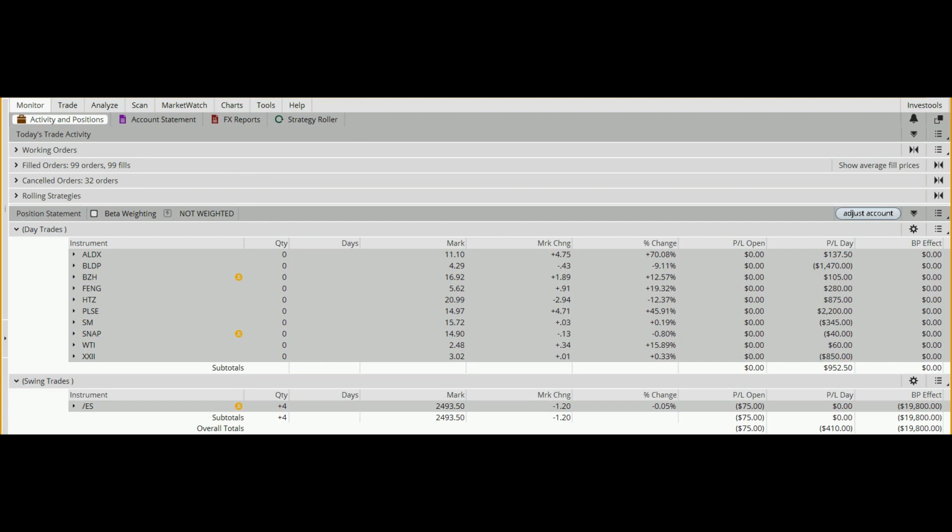Sometimes you just got to go with the punches. If you see a setup is working, just stick with it. Let the momentum carry you forward. Don't try to force your hand. Don't try to make something out of nothing. But with that said, man, let's jump into these trades.